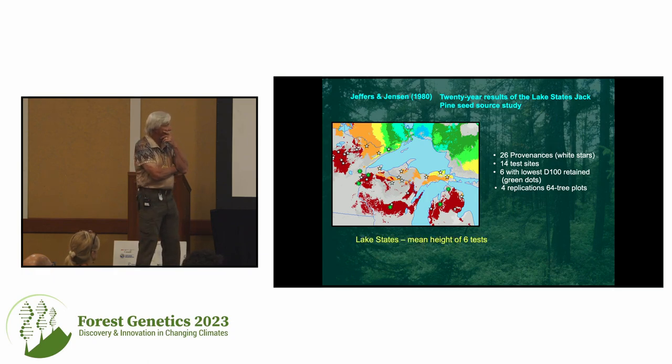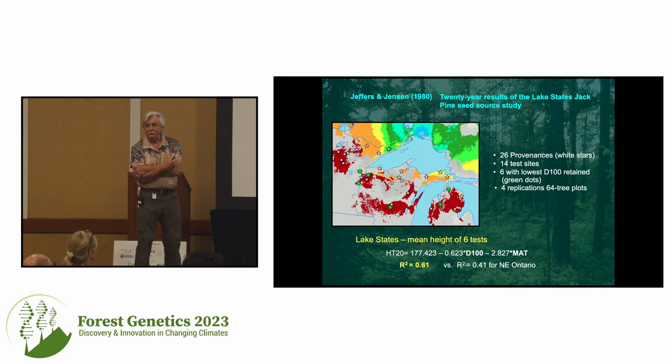The Lake States mean height, I used the mean of the height of the six test sites that were expressed in the literature as percent of plantation mean. And I just substituted the 20-year information for the model that was generated in Northeast Ontario. The R-square was 0.61. The model for Northeast Ontario was 0.41.